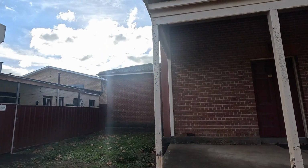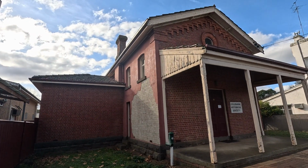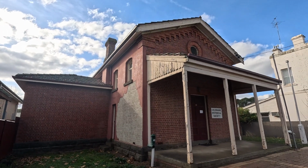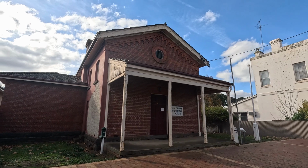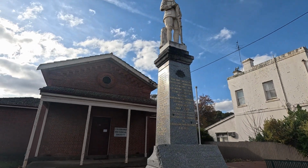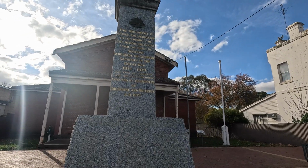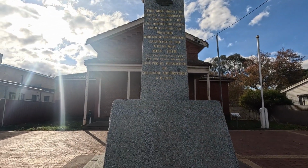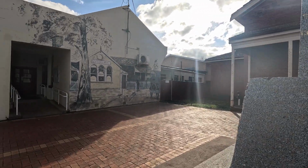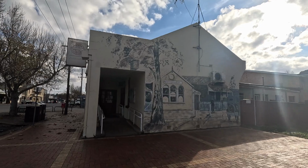Again, I'm going to have to look through the Historical Society, strange enough, and find out what that old building was. But I could almost guarantee it was some sort of courthouse, and then of course we have our wonderful monuments to our fallen. I can hardly read that, so I doubt you will be able to read that on the screen. And this here is a beautiful mural of the Post and Telegraph Office. Really quite like that.